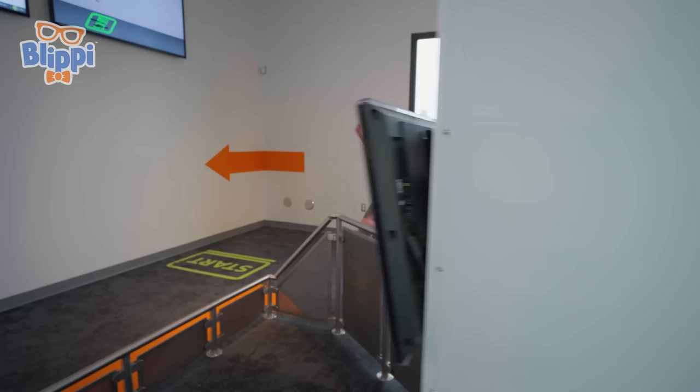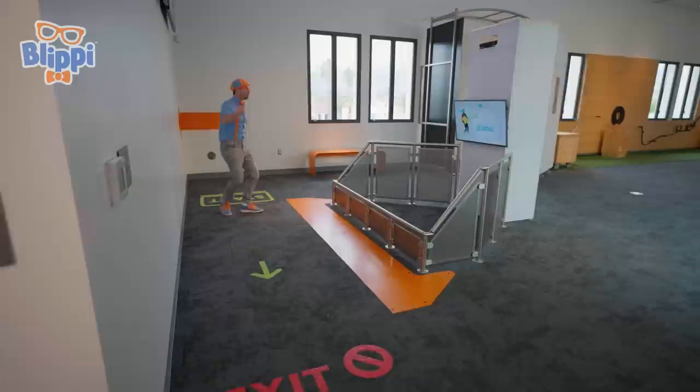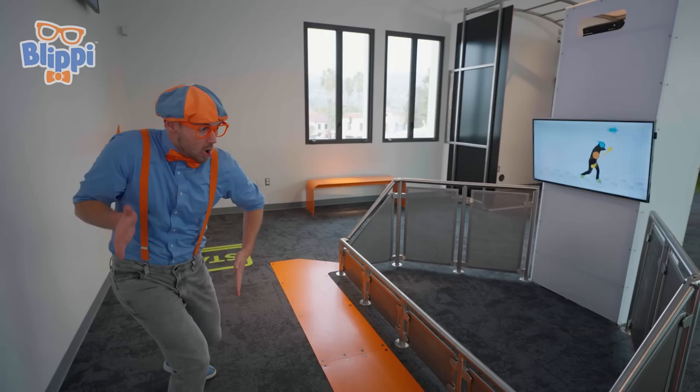Another fun activity. It says start here, exit there. I wonder what this does. Whoa, look, there I am. It's motion capturing me. I can move fast, and I can move slow. Slow motion.